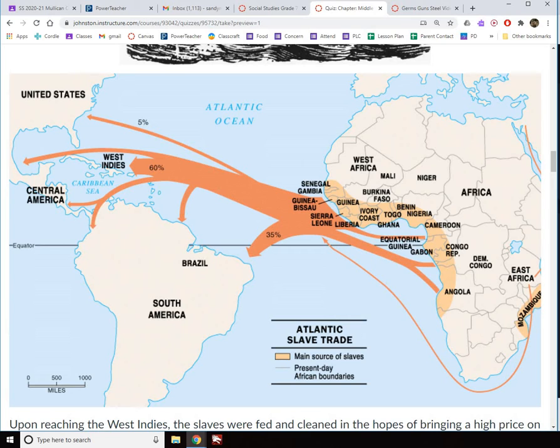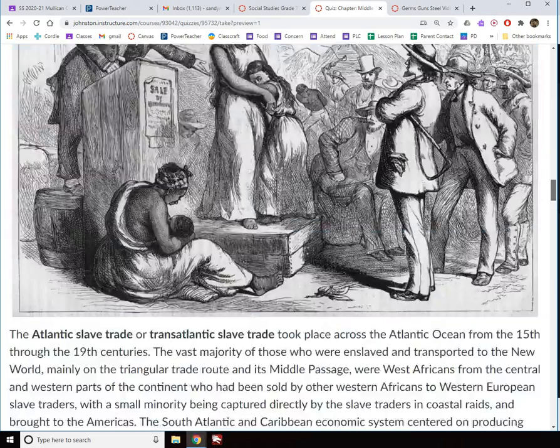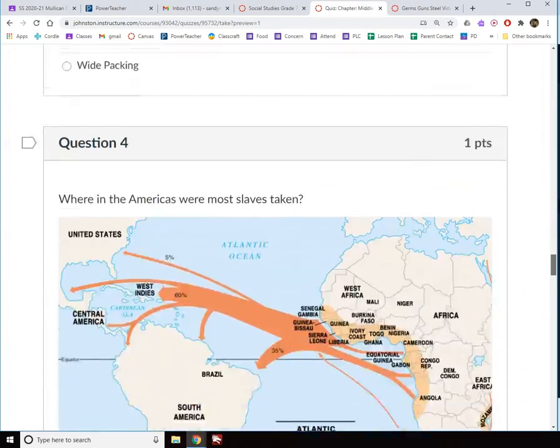And you can also see in here, and actually I'm going to go back down to that map. If you look, you can see the percentage of where people were brought. So you can see here, this 60% were going to the West Indies here. 35% were going down to like Brazil. So let me go back down to that question.